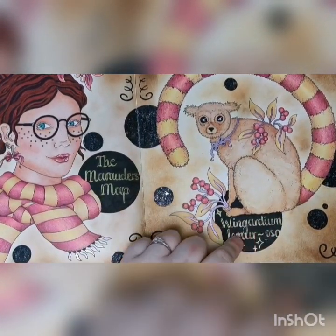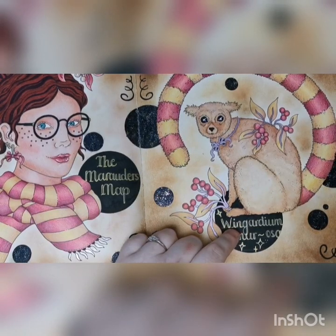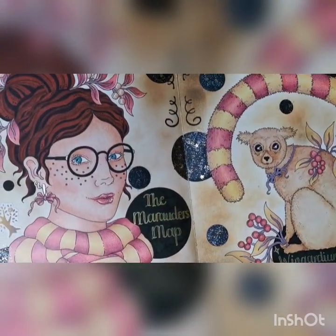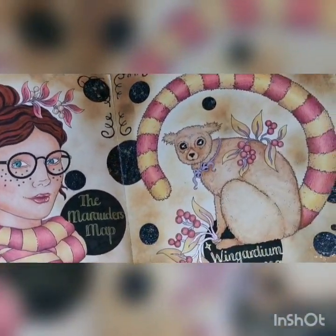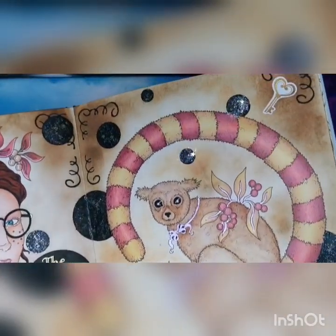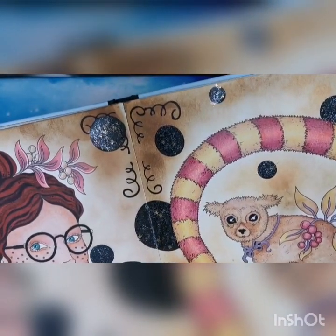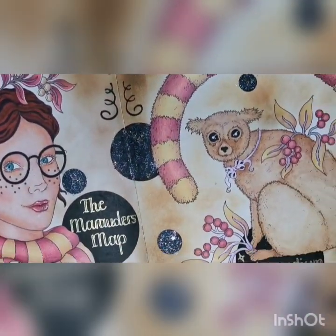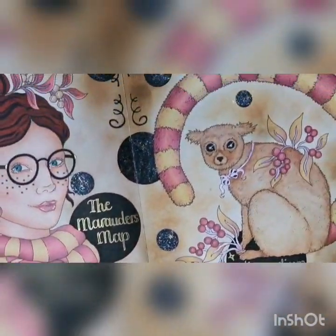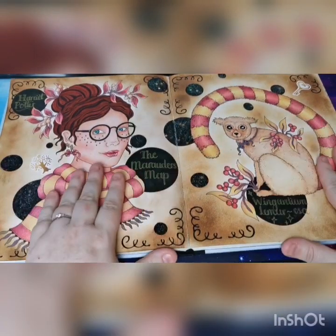The writing was done with a gold Uniwall Signo metallic, and then as you can see on some of these black circles, if I just move the page, you can see the little stars dotted around in there as well. I tried the Stickles glitter gel. So yeah, I really like how that turned out. So that's another double page spread in this book complete.